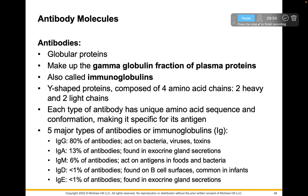So let's look at the antibody or the immunoglobulin that the B cell makes. It is a globular protein, which is why they call it immunoglobulin, and it is Y-shaped. It's made of 2 heavy chains of amino acids and 2 light chains. They're held together by bonds. And each one is unique at its antigen binding site. And there are 5 major types of immunoglobulins, and you do need to learn these. So there's IgG. So Ig stands for immunoglobulin. That's just the type of antibody it is.